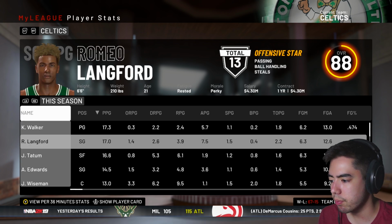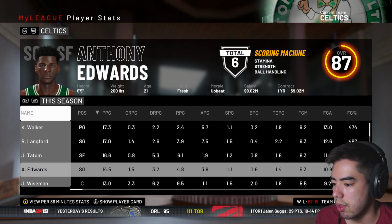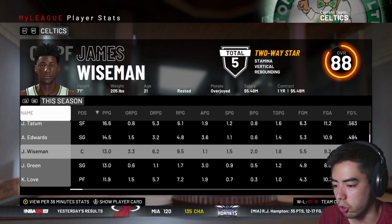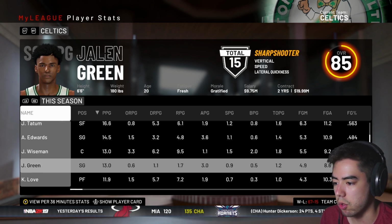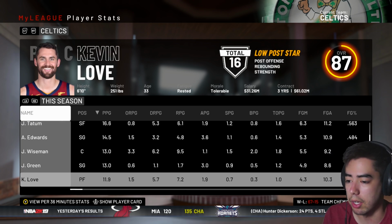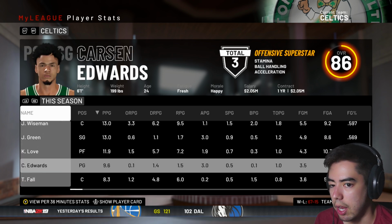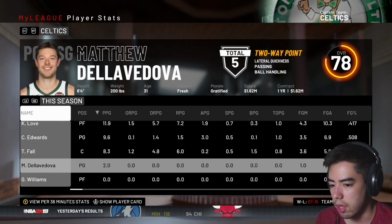17 and 5 for him. Langford, starting, averaged 17 and 7. Tatum averaged 16.6 and 6. Anthony Edwards averaged 14, 4 and 4. Wiseman averaged 13 and 9 and 2 blocks. Jalen Green, the rookie, averaged 13 and 3, and he's already up to an 85 overall. Kevin Love averaged 12 and 7. Carson Edwards averaged 10 and 3 off the bench. Taco Fall, 8 and 6.